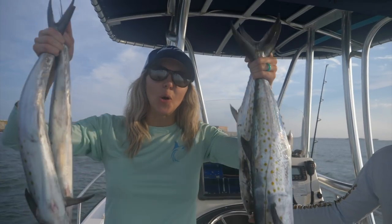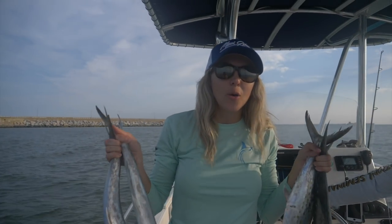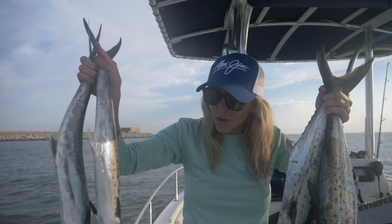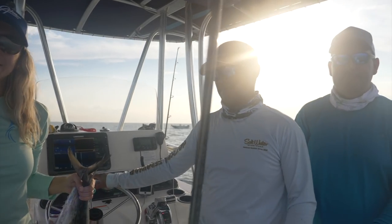All right, you guys, we tore them up out here today with our buddies John and EJ. Thanks to these guys, we filled a live well. We've got a ton of work to do tonight, filleting these bad boys. But we are stoked. We're gonna be feeding a ton of people. These are just a few of the biggest, baddest ones that we caught today. But we were getting on them, guys, right? That's awesome. It's a good day out here.